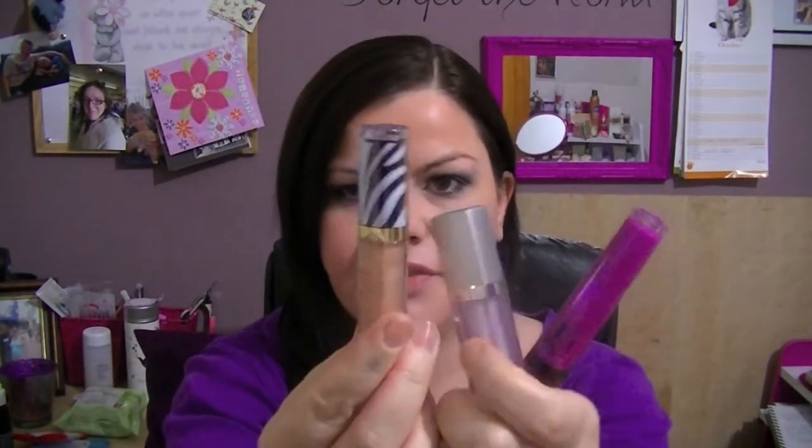Okay, so we have 3 other lip glosses. I did have another one which was the Sally Hansen Plumpin' lip gloss. I really liked that, but rather than keep it for myself I gave it to my mother-in-law because I thought it would be a really good product for her. As most women know, once you get to a certain age your lips aren't as plump as they used to be, so I thought if it was really going to work on anybody it would be really good for her.